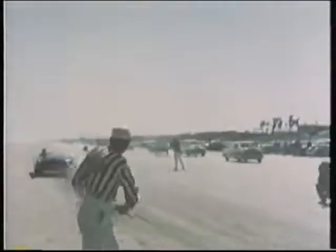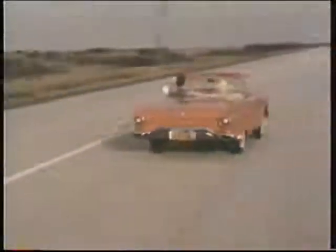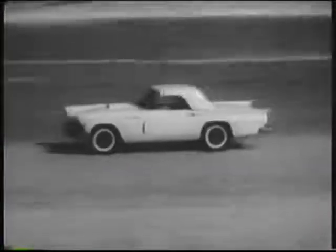Last and fastest of the Thunderbird two-seaters was the classy '57 model. Available with an optional supercharger, it made the fastest flying mile of any 1957 car at Daytona.